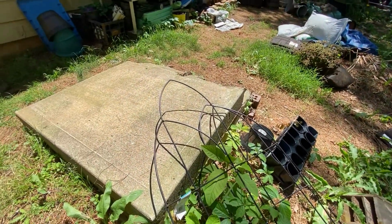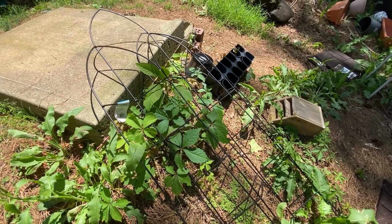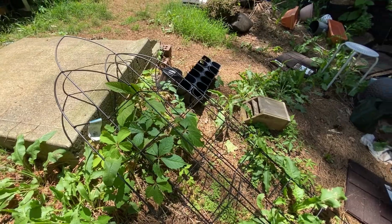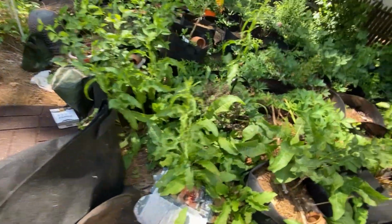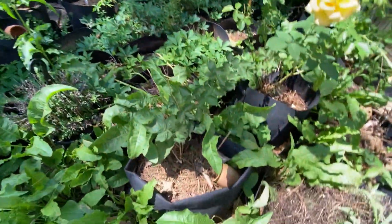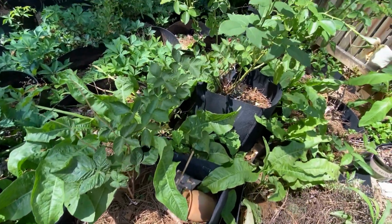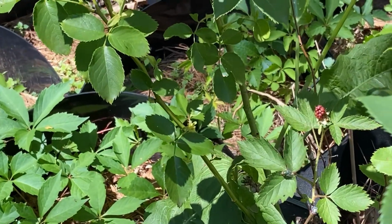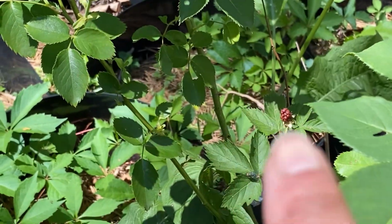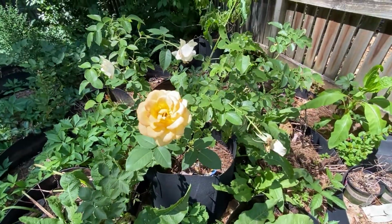I got some more of these beautiful trellises. I got two more. I originally had them on my blackberry plant, and I will add them for my raspberries once I finally put them in their permanent place. This is my blackberry plant from seed, and we do have a little bit of fruit right there. This is my love rose from last season.